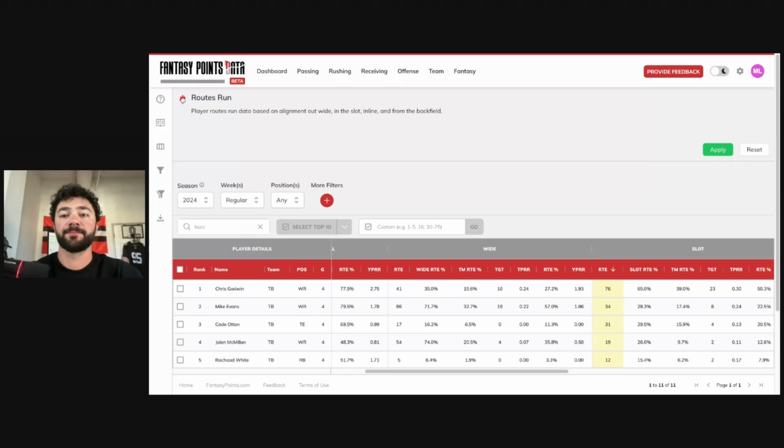So I think Chris Godwin is probably the early lean. We'll look at some run data too, though. That's the next step in this process. But here's the bottom line with the Buccaneers offense against the Falcons defense in the pass game, what we've seen so far.